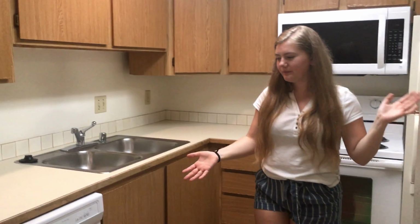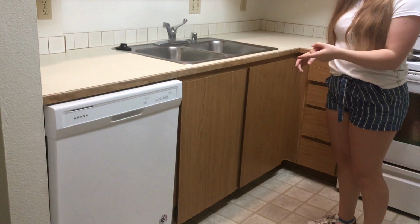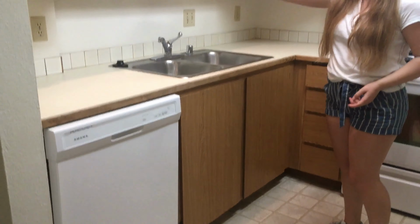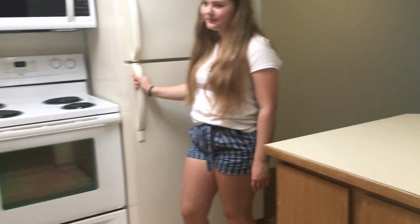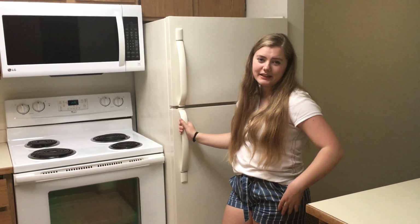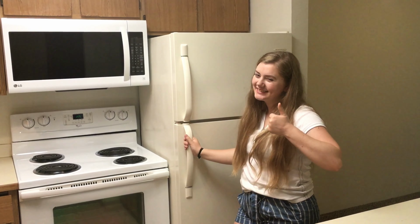So this is the kitchen. We got a laundry machine. We got dishwasher and cabinets, a little counter, stove and everything, and a fridge. Everything to keep my heart happy for food.